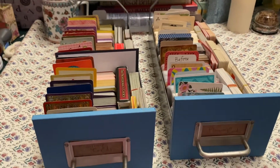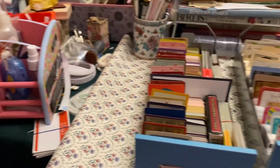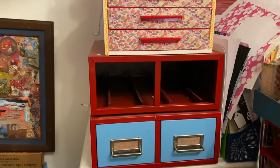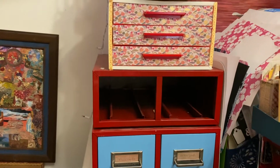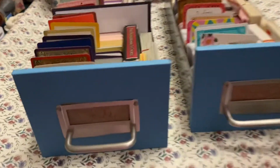Just wanted to let you know that I've been organizing my playing cards. I had them in these little library containers. I'll just do a quick pan across my room here. They're like library card catalogs, mini ones, vintage ones that those drawers come in. Okay, coming back.